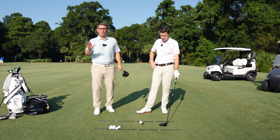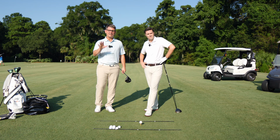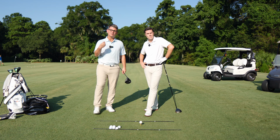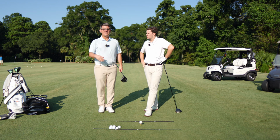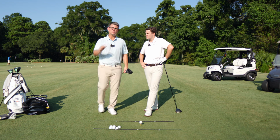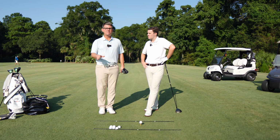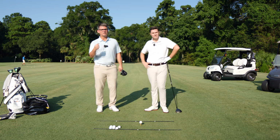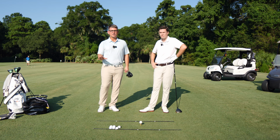The first step that we're going to be working on is getting you comfortable with shifting your weight properly into your lead side. There's a lot of movement that goes into this, but we're going to focus on simplifying this for you at first. We're going to do about 20 to 25 reps. Then in step number 2, we're going to start to really work on the sequence of movements inside of that weight shift. And the third and final step is when we start really turning on the gas and you start to feel what it's like to create that really big acceleration in the club face.